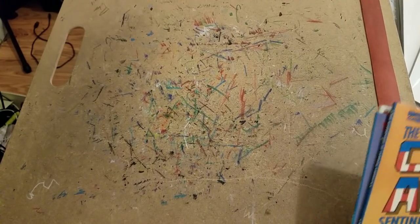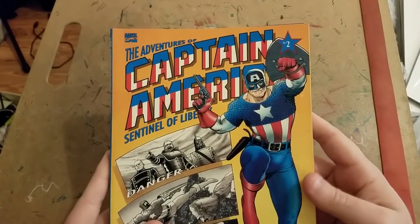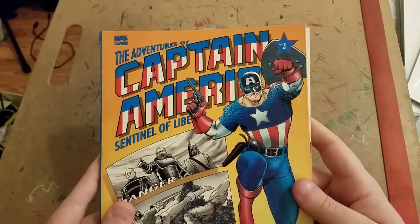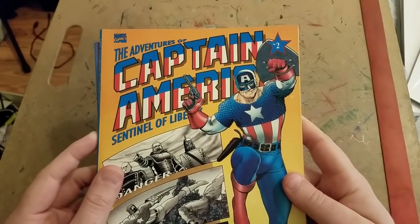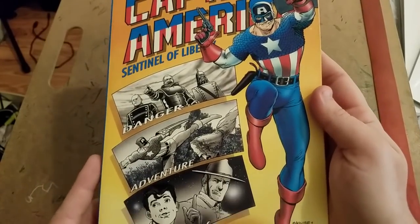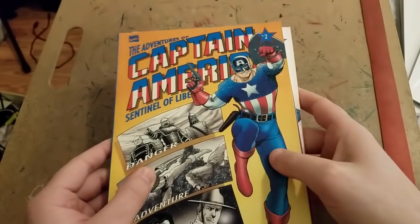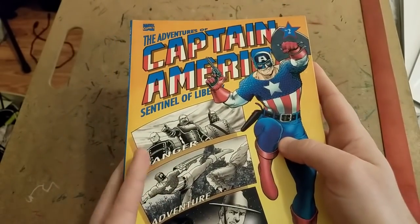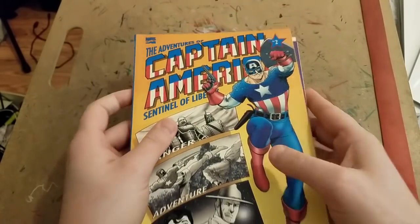At half price, I was able to find one of my favorite runs of Captain America ever. This came out in 1990, called The Adventures of Captain America, Sentinel of Liberty, and it is done by Kevin Maguire. And I have the first one too already signed, and I gave the other copy to my kids, so that's why I don't have it here.